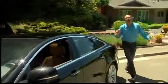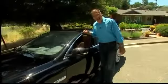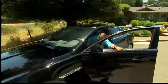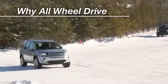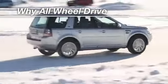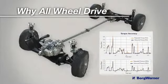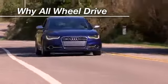But today it's a highly sought-after feature in cars as different from a Jeep as this Jag. Why? Well, two main reasons, neither of which will necessarily ever take you off the road. Weather. In the snow, all-wheel drive is much better than rear-wheel drive or even front-wheel drive to get power through the snow to the road. Performance. All-wheel drive is much better at taking all the engine's power and getting it to the road through the maximum number of wheels to get around a corner fastest or just off the line.